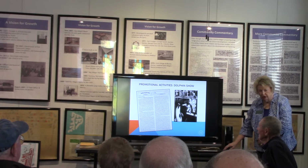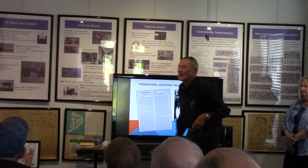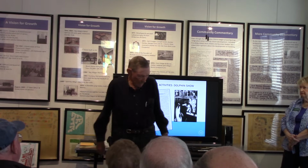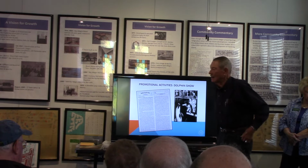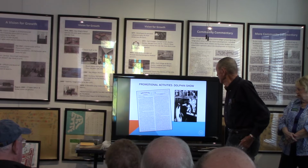The dolphin show. Yes, that was another one of Carl's marketing, and I see several pictures. This is Carla and Linda right there. Carl had this promoter from Florida come over and give him a pitch on a dolphin show, and so Carl got Buddy McClester to go catch some dolphins for us and put them down at the end of the canal, and we had a dolphin show.